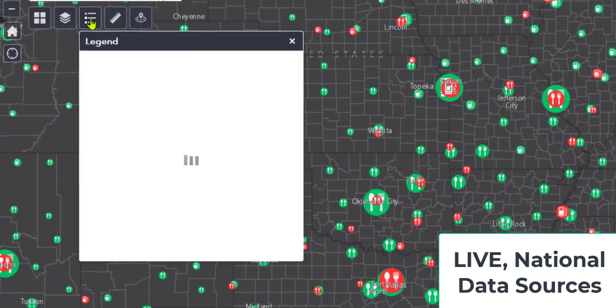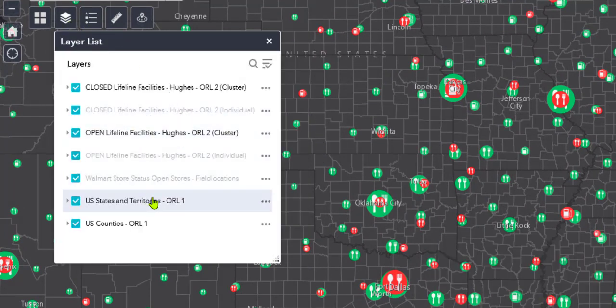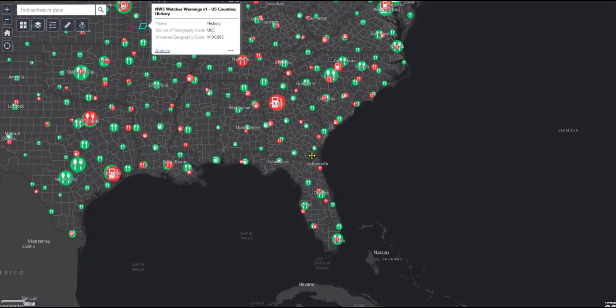It'll give you an idea of what tags up here will tell you what these dots mean and everything. Then you've got your data layers. It'll tell you all the different layers that are open and what's in there. And if it's green, it's open. If it's red, it's closed. The big dots are clumps of stores and so forth.